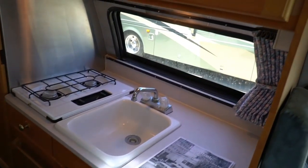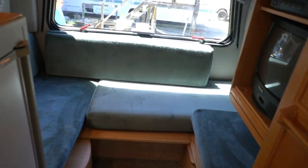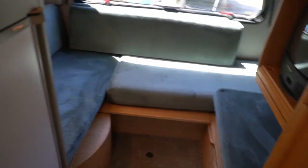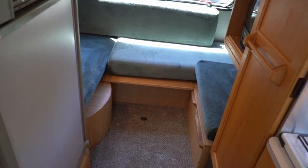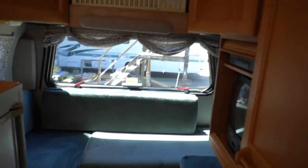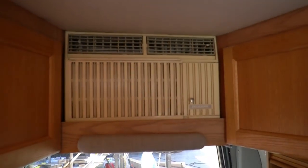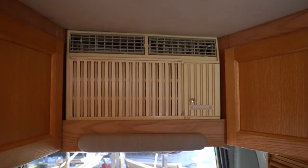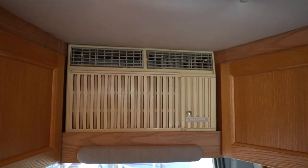Another nice thing, I can stand up in here, up till you get to this hump right here, I can stand straight up. One of the few Class B vans I can do that in. So if you're tall, you're going to like this. Of course, you've got your air conditioner. I like the fact they use these window unit ACs, and this is the original one. We'll make sure it still works, of course. But the good thing about it, you don't have that air conditioner sticking up on your roof.